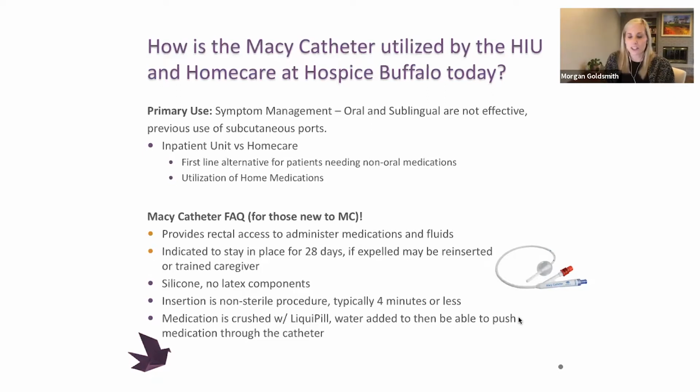But that's a very quick overview of the catheter, and I just wanted to share that in case there is anyone new to the device on the call.